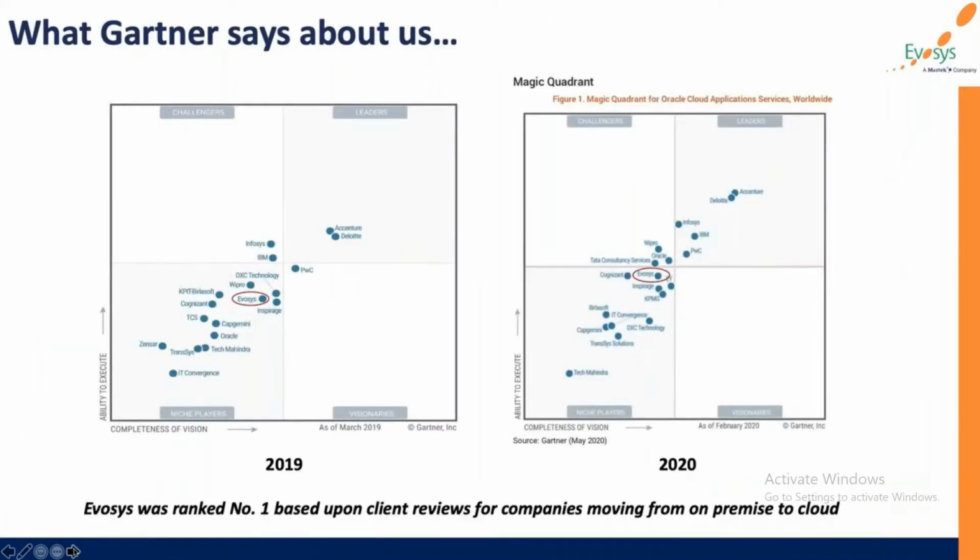This is what Gartner says about us. And this particular slide in particular was, this is specifically focusing on those partners that assist customers going from on-premise to cloud. So in 2019, we had a fairly good ranking. And in 2020, again, we improved our ranking within the Magic Quadrant. And this was based on customer references and satisfaction.